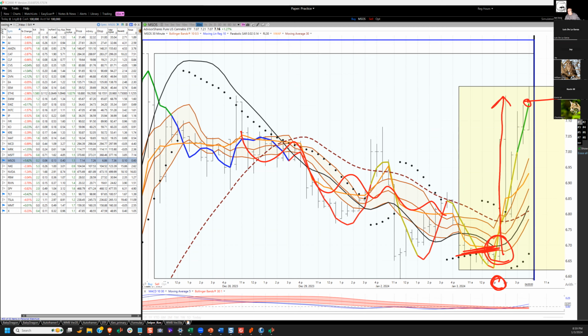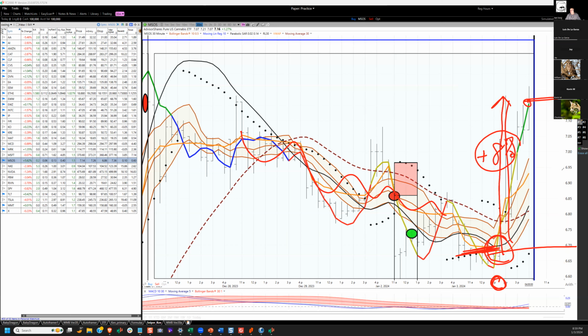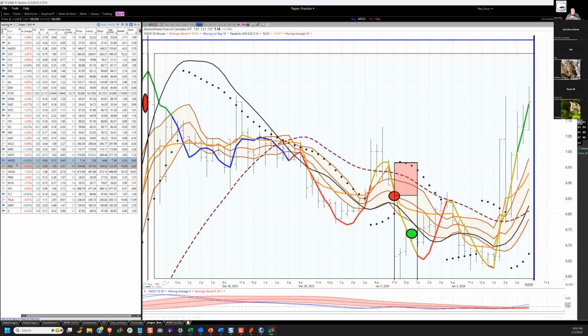So from 6.70 to 7.20 is 50 cents. That's an 8% intraday bump in about 30 minutes. So there was a lot of money being dumped into this, and it closed really well, and it's above the previous resistance level. So this has a chance to really go. We'll watch that one tomorrow. We'll be ready to take that long.